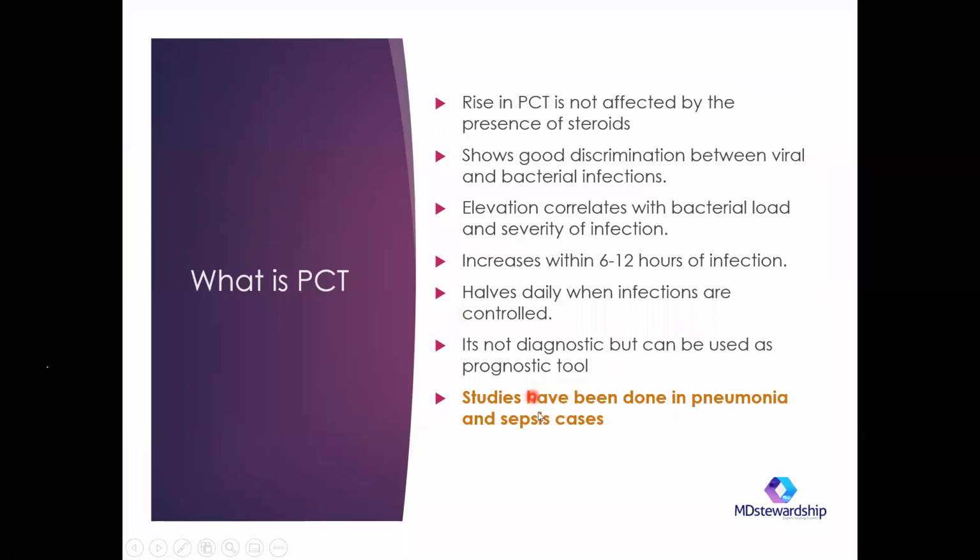Then we're going to have a little bit on procalcitonin. I think procalcitonin is very good, and it is supposed to be very specific for bacterial infections. If they have a really high procalcitonin, do they have a bacterial infection? If it's rising, it's a bad prognostic indicator. If it's coming down, that would be consistent with an infection that's being appropriately treated.